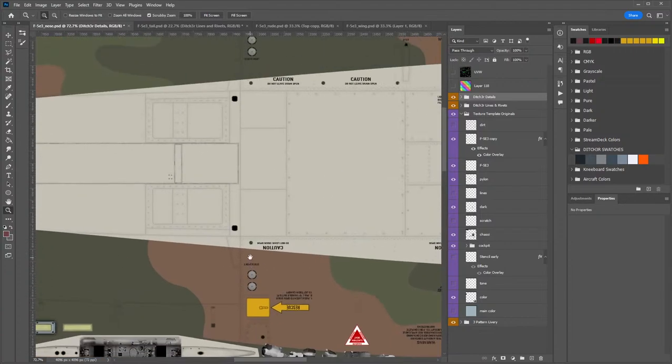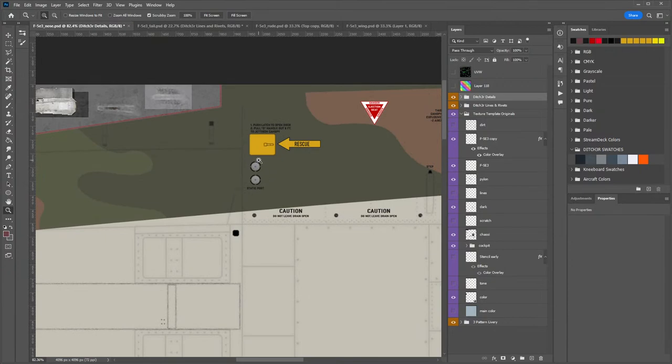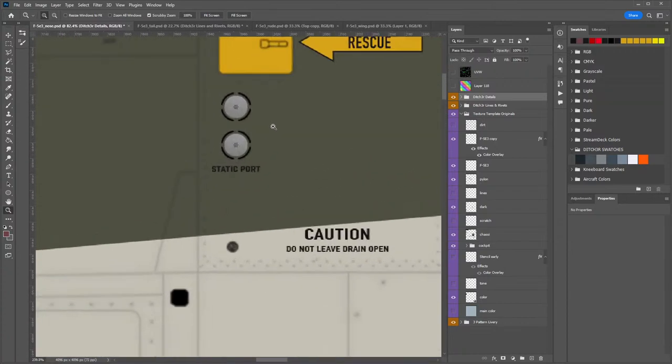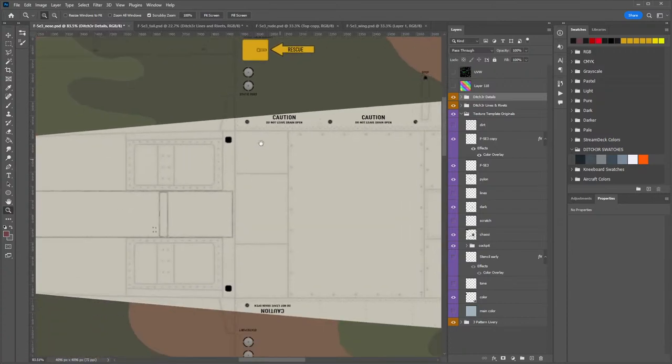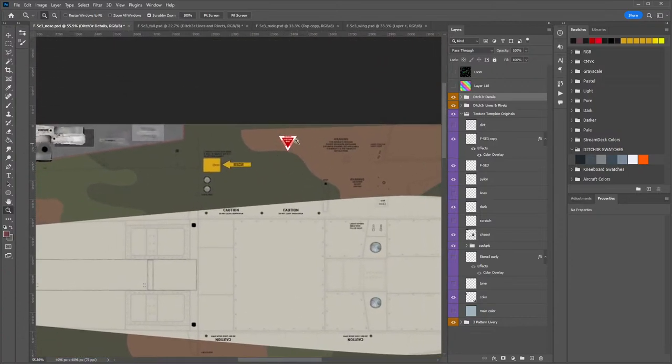I did look at some real pictures. We did add these static ports in. This one and some of the reference images I found have a circle all the way around these. I like this style a little better, so I just went with that style, personal preference. I'm still not settled on the ejection seat and the rescue and this door being the color they are. I might make these black and white, and I actually made these in a separate file.